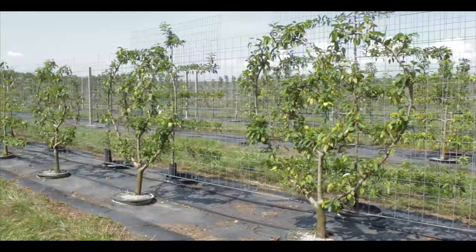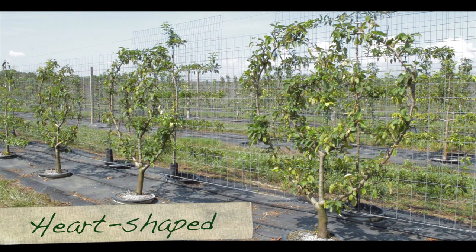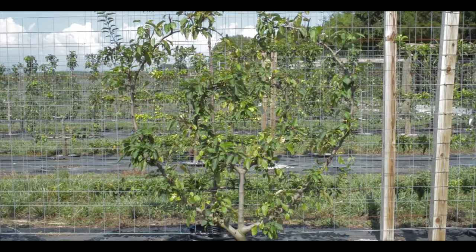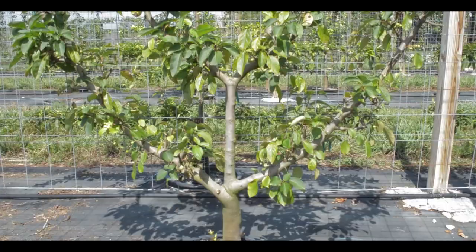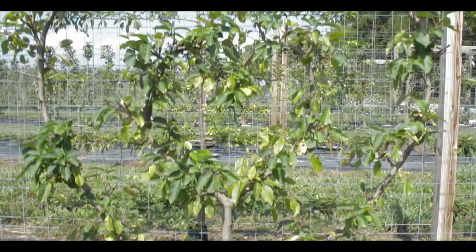The heart-shaped espalier is perhaps the most unique of all. Branches are trained into a double heart pattern that is to be enjoyed as an individual specimen in the garden. Fruiting and flowering species add to the appeal of this particular design as well.